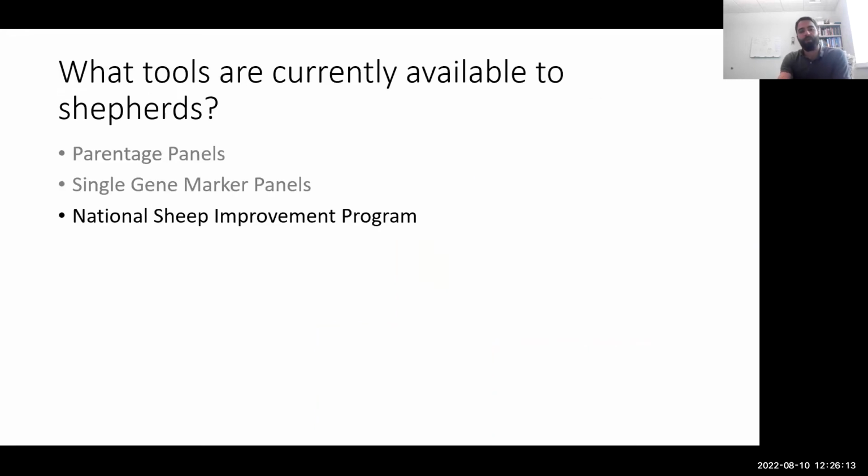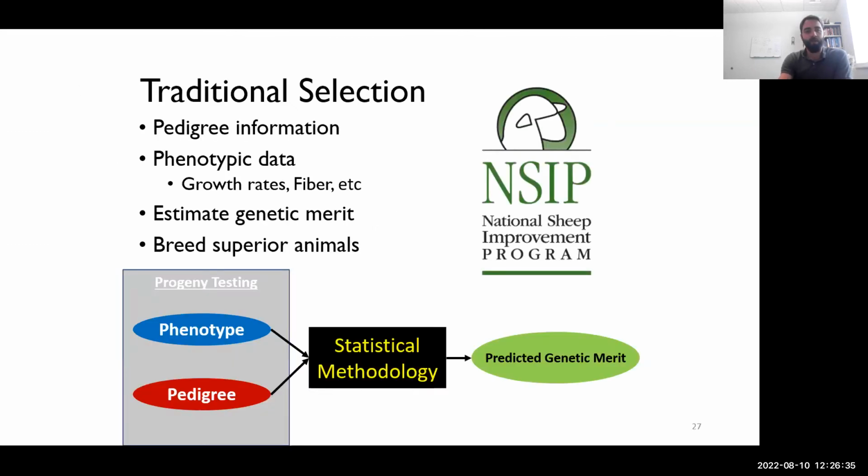The last tool I'll spend a bit more time on is the National Sheep Improvement Program. Except for the Katahdins, it's still taking a quantitative, traditional approach to estimating breeding values. So in a nutshell, what this is doing is combining pedigree information, which is why those parentage panels are extremely important, or it's really important to know who the sire and dam are. It's combining that with our phenotype information, whether that's growth rate, fiber quality, etc. It's then applying a mixed model equation to estimate the genetic merit of that animal, or all the animals within your flock. So the goal is, based on that, we can breed for superior animals because of that predicted genetic merit.